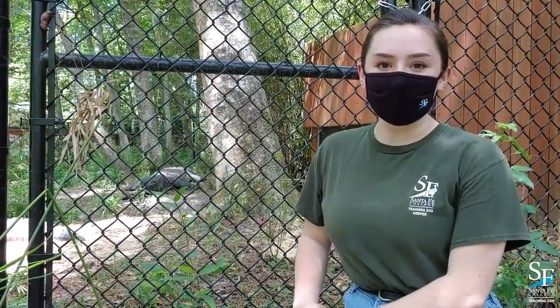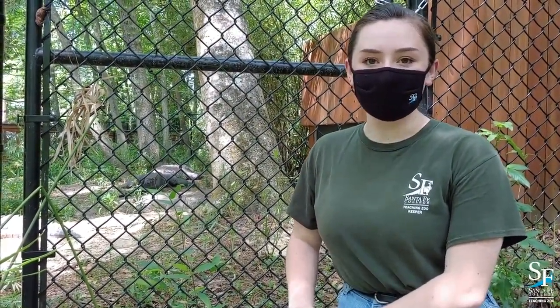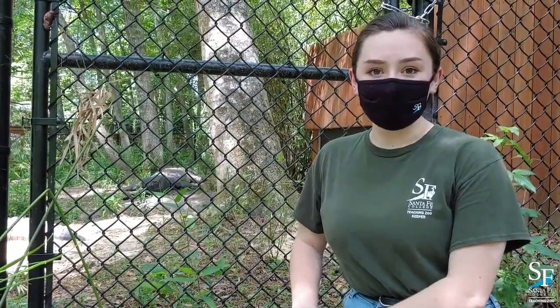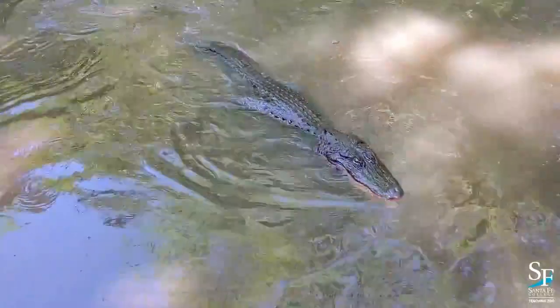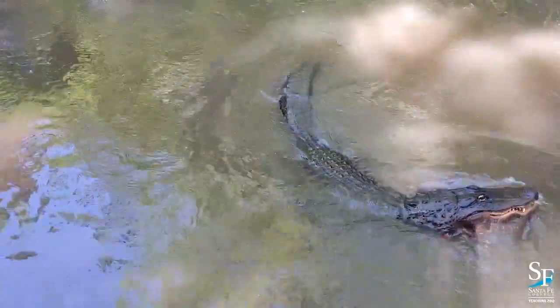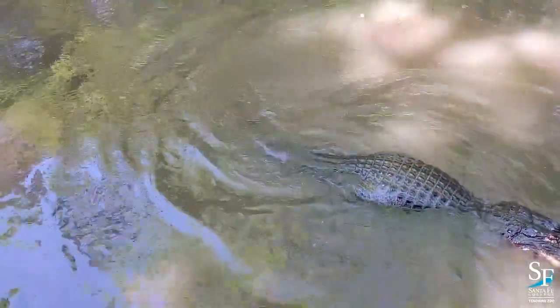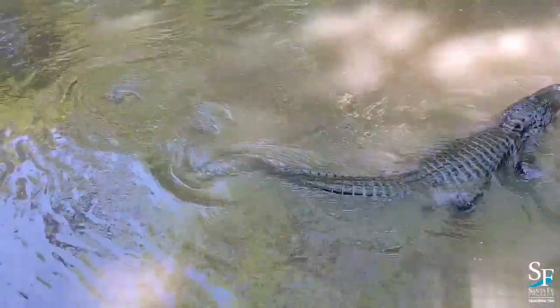The first animal we're going to be meeting is a symbol here in Gainesville and can be found all throughout the southeastern United States: the American alligator. The American alligator has a lot of great adaptations that help them live in the water, like specialized bony scales called osteoderms that not only keep them safe, but they're waterproof too. They also have webbed feet and an extra long and strong tail that helps them move with agility in the water. Most importantly, alligators are ecosystem engineers.